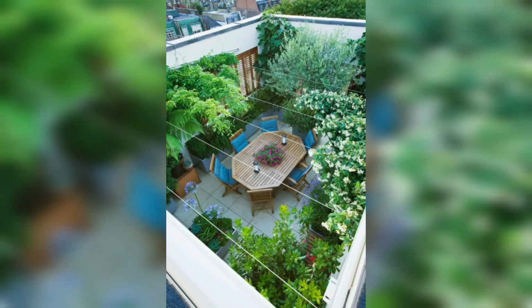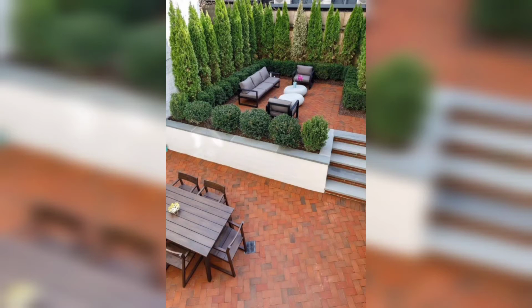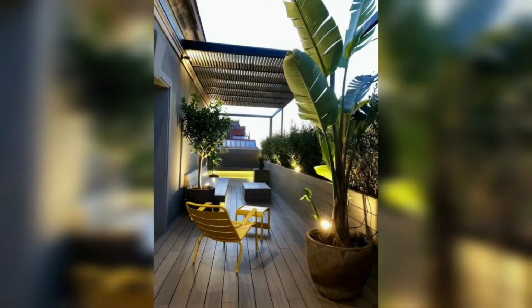This design is perfect for small spaces as it utilizes the vertical wall area to create a lush and vibrant display of plants. You can use hanging pots or wall mounted planters to create a beautiful green backdrop that adds freshness and life to your terrace.